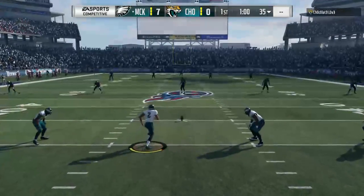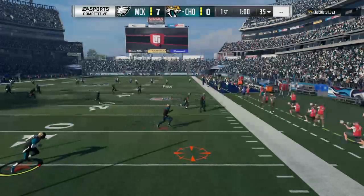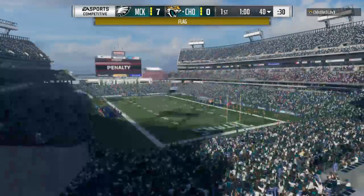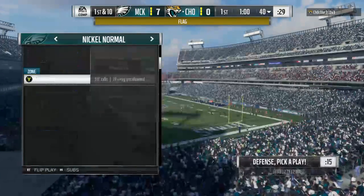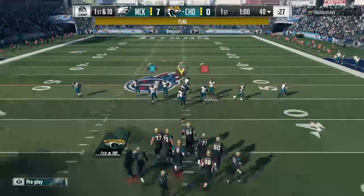Rosas now to kick this one away. And that drives coaches insane, doesn't it? When they see that happen, it just doesn't feel right, does it? Plus, you're giving up yardage.